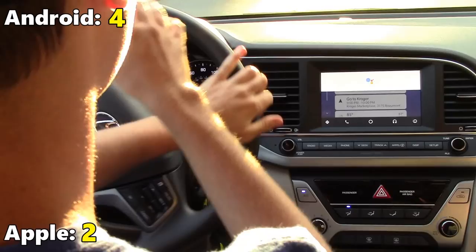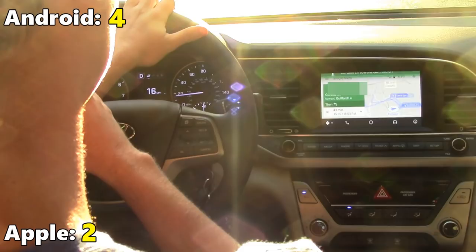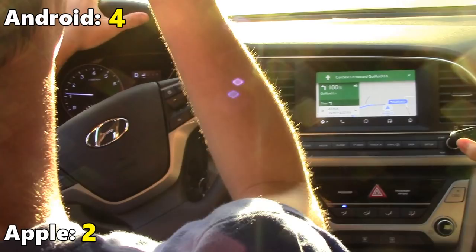Navigating to Adriana's home. How fast was that? Cordell and Lane loaded. Toward Guilford Lane, then turn left onto Guilford Lane. All right, Apple time.